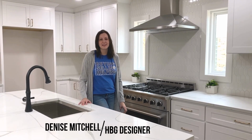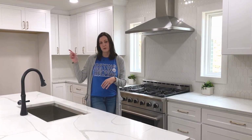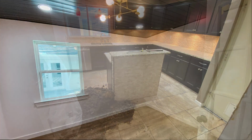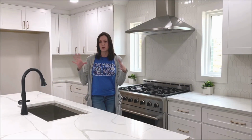Hi, here we are in the kitchen of 401 Pleasant Valley. Just wanted to walk you through what we did in here. So the kitchen was originally in the back corner of this house. We converted that into a study. And really opened up the space.